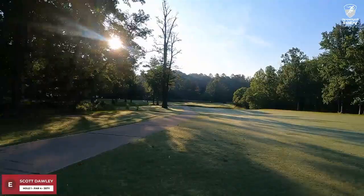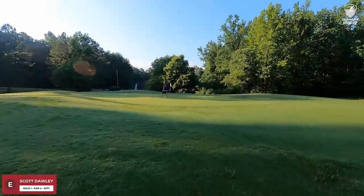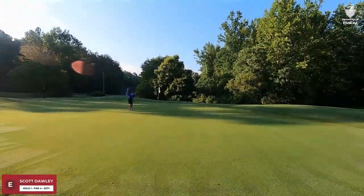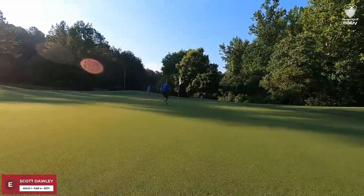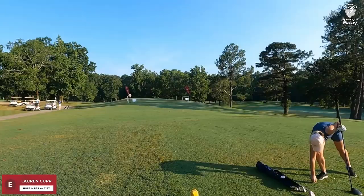Scott's approach to the first. Looks like he's left himself about 20 feet for birdie here. This cameraman sneaks up on him. Scott Dawley did very kindly in the comments on round one video.